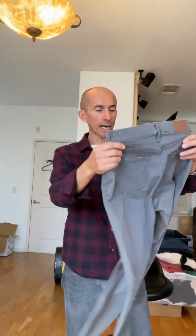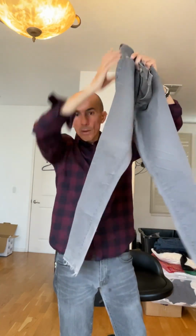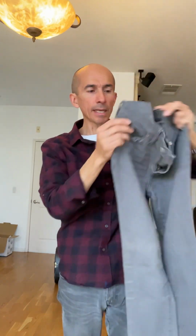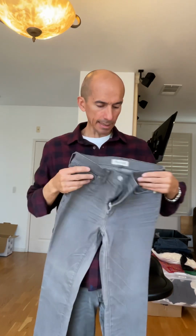This one, I don't have to say too much about. This is Madewell. It is a solid wash gray with a raw finish on the hem right here. It is a high rise, it should be the high-rise skinny. It is a size 27.